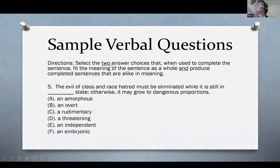Let's see. Okay. And then this is an example of a sentence equivalence, which again, if I was better at PowerPoint, there would be boxes in front of these answer choices. The boxes remind you that you may want more than one correct answer. In this case, we want two. So we want to select the two answer choices that, when used to complete the sentence, fit the meaning of the sentence as a whole and produce complete sentences that are alike in meaning.